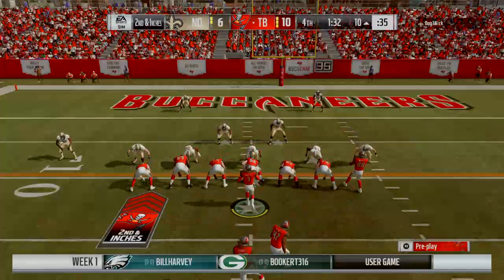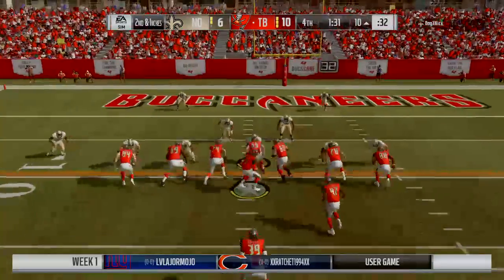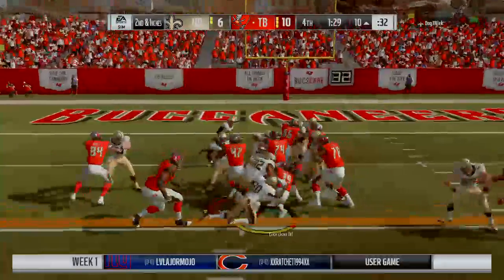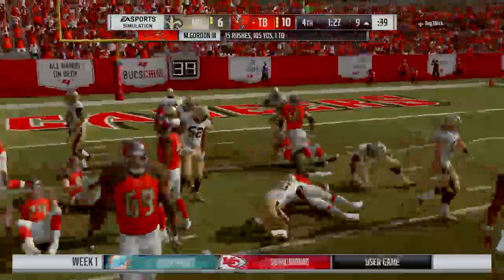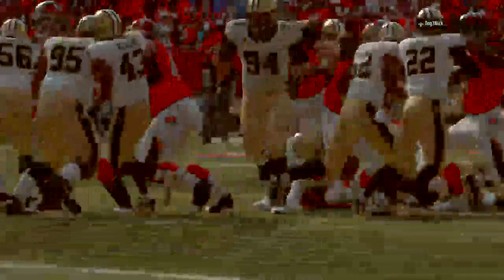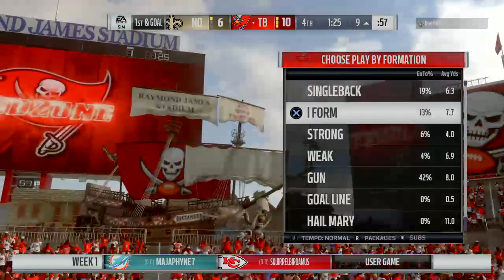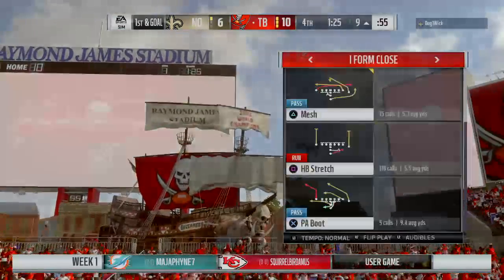2nd and inches. They keep it on the ground. Again, Gordon. Just a gain of a yard, but it's going to set them up with a 1st and goal. Now we'll get a quick timeout called by New Orleans, number 2. And they'll be disappointed to have to burn one there after giving up the 1st down.